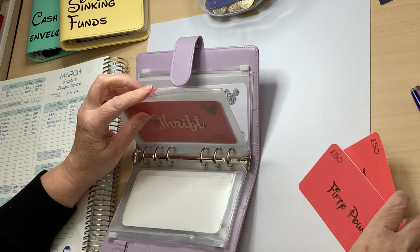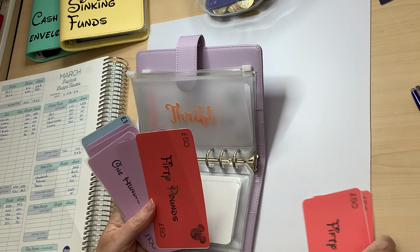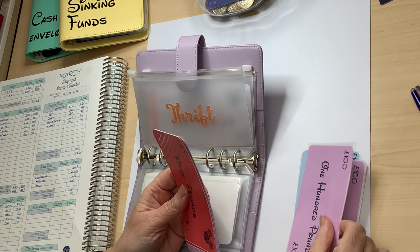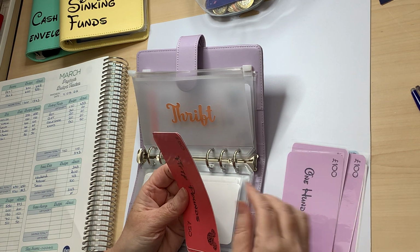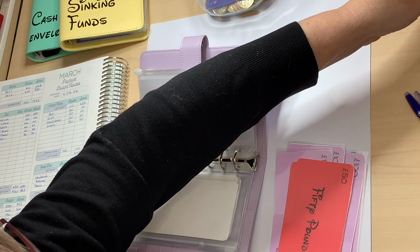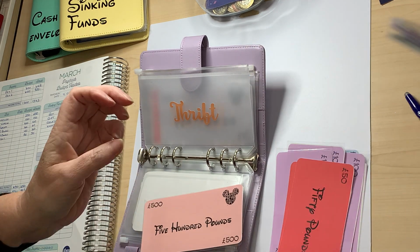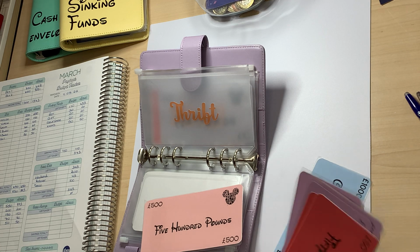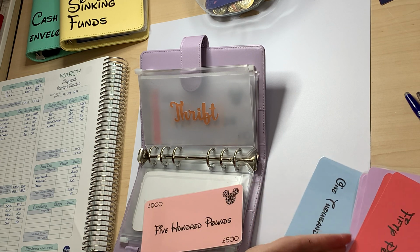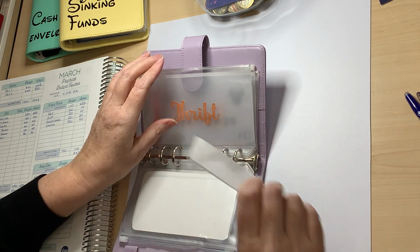Our thrift had £100 paid into that this week. So that puts us on 1,000, 100, 200, 300, 400, 500. I think I'll swap that out actually for a 500 just to make it easier for myself if I've got one here. Let me just have a look. Yeah, I've got a 500. So I'll take that out. So that's 1, 2, 3, 4, 500 in our thrift. We'll add a 500 into there. So we've got £1,500 now in our thrift.